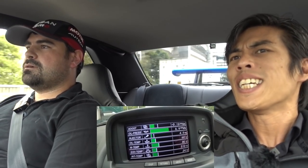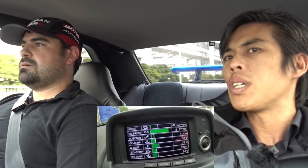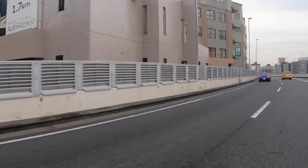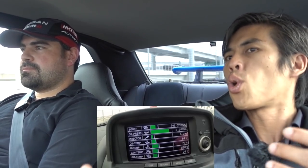I think what helps a lot, and what a lot of people forget, is the weight difference between the R35 and R34 is almost 225 kilograms. This makes up for that response, especially when you're at lower speeds. Now, putting more power is one thing, but it's the torque that really helps to move this lighter car forward.